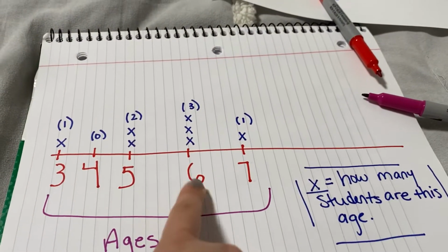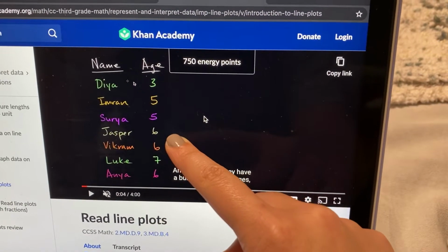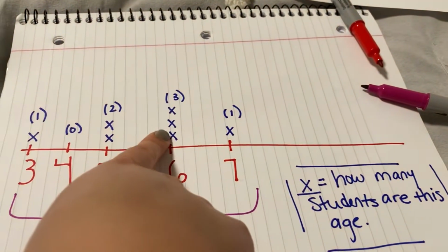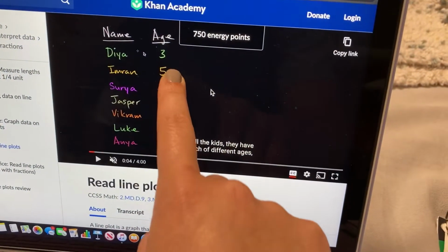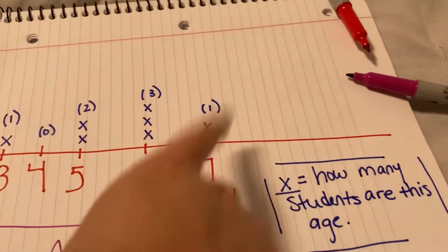For the 6, let's see how many. We see 3, 5, 5. Oh, there's 6, so that's 1. We see another 6, that's 2, 7, 6, 3. So you guys should have 3 X's. And for 7, 3, 5, 5, 6, 6, 7. We have 1, and that's it. So you should only have 1 X.